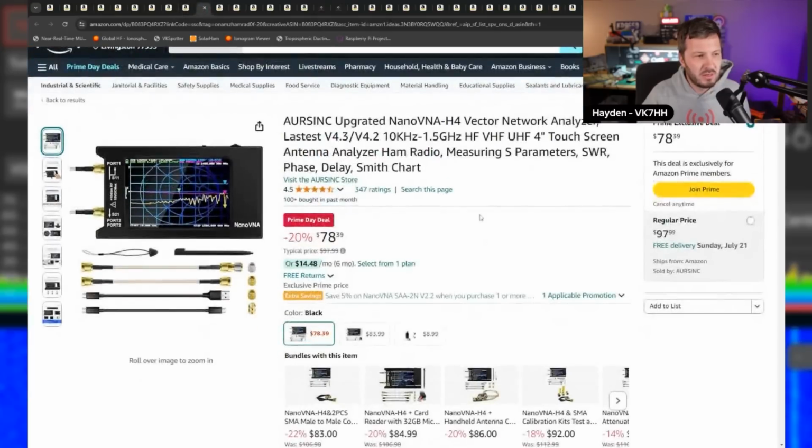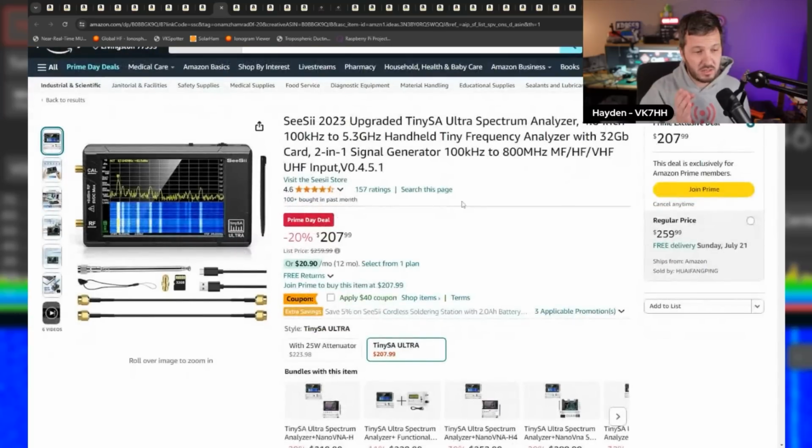Grab one of those. There's also the Nano VNA, the H4. I think I've got this one. Yeah, up to 1.5 gigs, $78. So you can do SWR measurements. This will do the Smith charts. It'll do all sorts of stuff that you could do with the Nano VNA. So the Tiny SA and the Nano VNA, make sure you get those two because they should be in your shack.